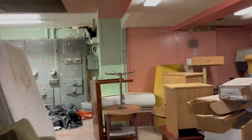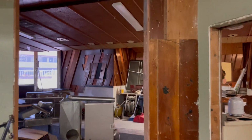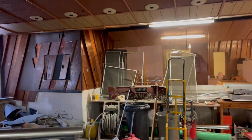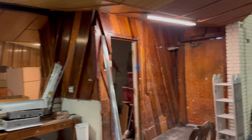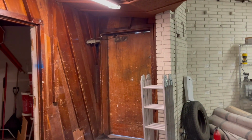Oh my gosh. Yeah, and this does look like a bar. The wood paneling. I bet it was cool back in the day. Oh, heck yeah. Nice.